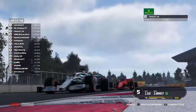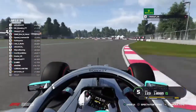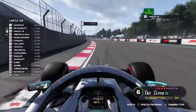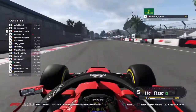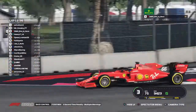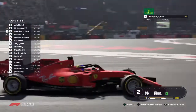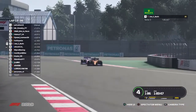Heavy T staying out still. Oh, nearly been in it. He's got Brett right behind him. He's got no pace, Heavy T. Let's see how far off his delta he is now. 2.4. This is just not good for Heavy T. Needs to pit sooner rather than later. Joe on Seismic. Only 0.2 is the gap.